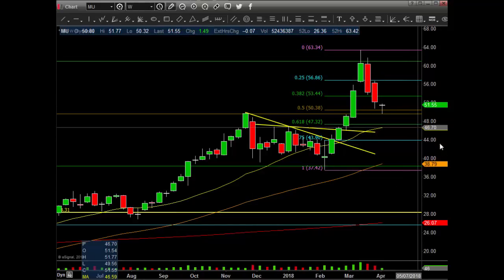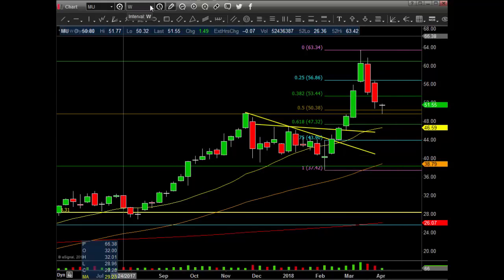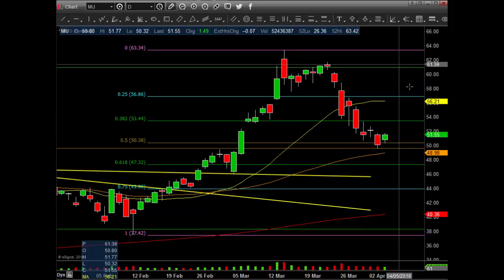Price target's right around 46.59. If the markets start dumping, then it'll be around 40 bucks on MU. Everything's a market trade, guys. Markets go up for the next week, all these will go up. These retrace, I'll be doing something short here.